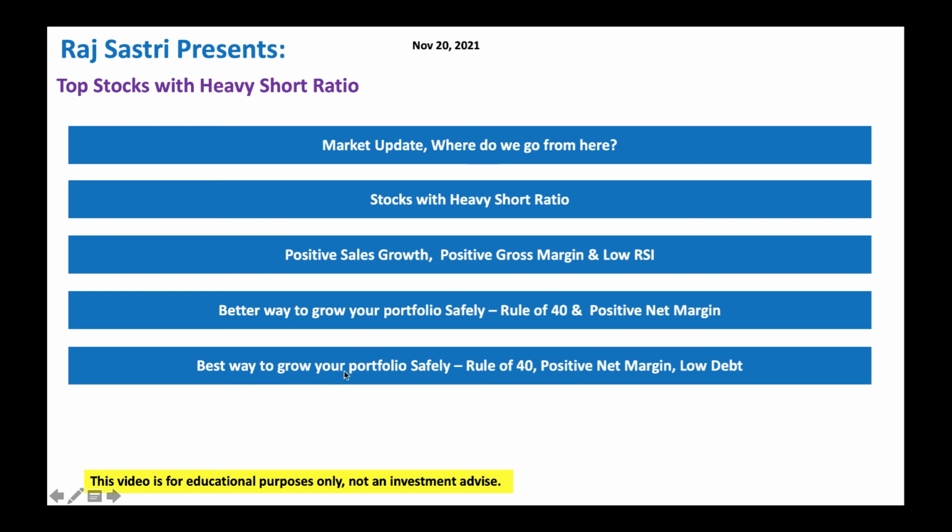And then we'll look at the best way to grow your portfolio. Look at rule of 40, where gross margin plus sales growth is greater than 40%, positive net margin and low debt. These companies are growing and they got low debt, so these are very solid companies.